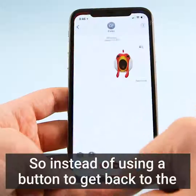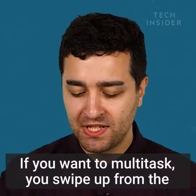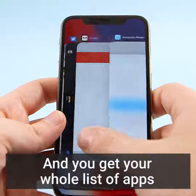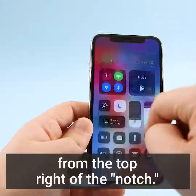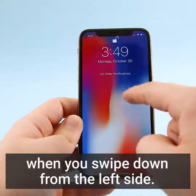And because of all that screen, that means there's no home button. So instead of using a button to get back to the home screen, you just swipe up from the bottom. If you want to multitask, you swipe up from the bottom and then hold for a second and you get your whole list of apps that you can cycle through. The control center is now when you swipe down from the top right of the notch. And then the notification center is when you swipe down from the left side.